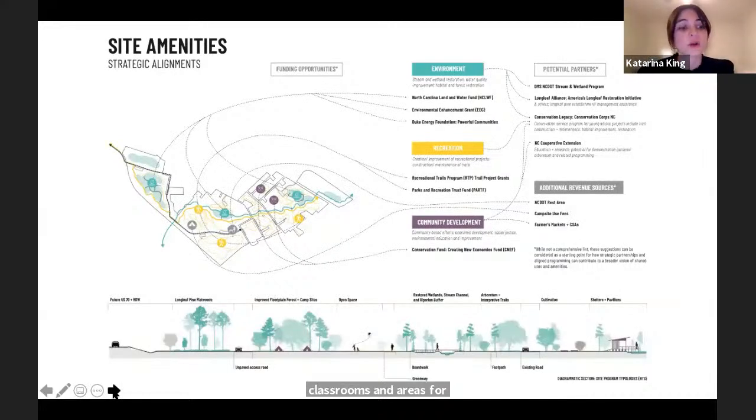And finally, I wanted to include this slide to show how the project doesn't just end with the design proposal. Rather, it seeks to align itself with potential funding opportunities and partnerships to give the county stakeholders the tools that may be needed to consider project phasing and implementation.